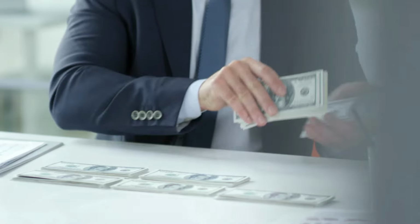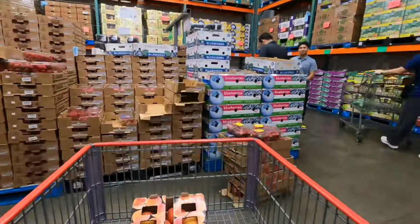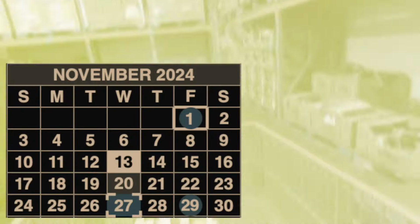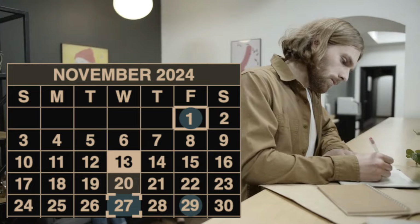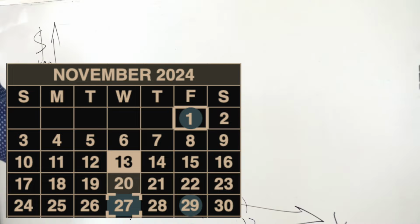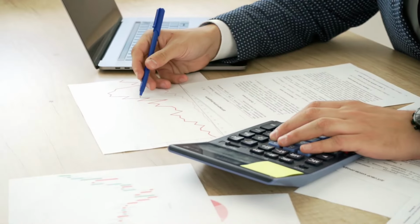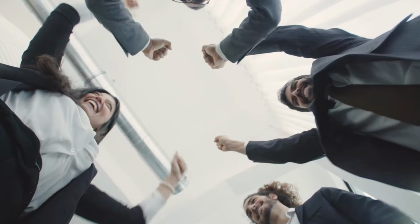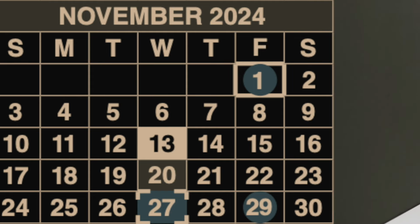November 29th. Now, this is where things get exciting. For SSI beneficiaries, your December payment will be arriving a little early, on November 29th. That's right, folks. There's another double payment in the month of November. This is happening due to the scheduling, so mark your calendars and be prepared for that extra payment to come a bit earlier than usual. This could really help with your monthly budgeting, especially if you've been struggling to make ends meet.